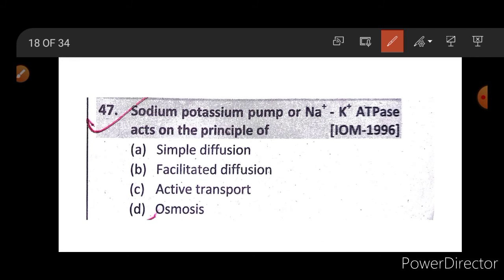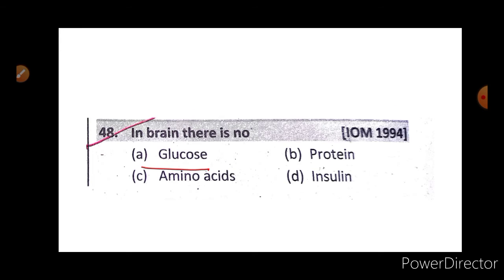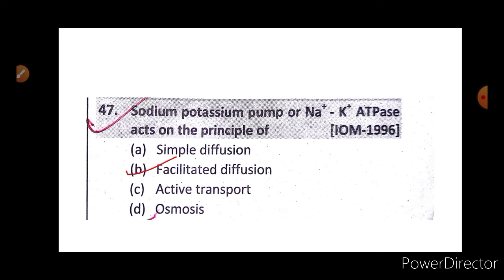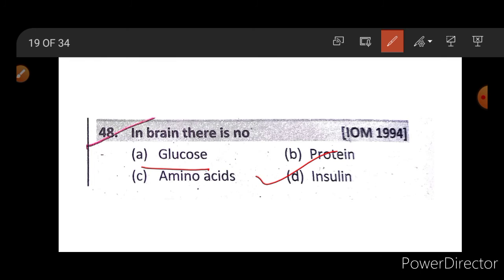47. Sodium potassium pump or Na+ K+ ATPase acts on the principle of facilitated diffusion. In brain there is no insulin for this. Glucose is the source of energy. Protein is also the source of energy. Simply, amino acids are the building block of protein. That's why it is also the source of energy. However, insulin is not the source of energy. So in brain there is no insulin.